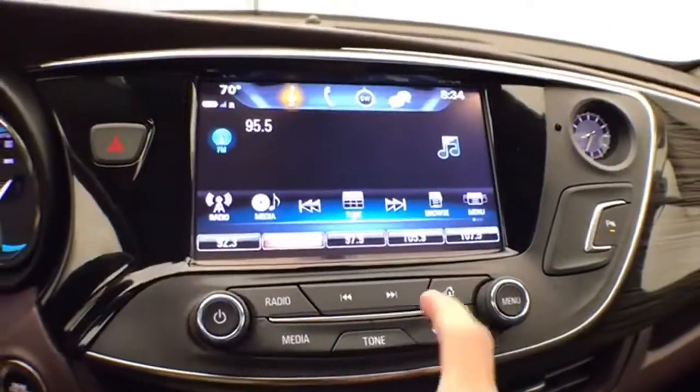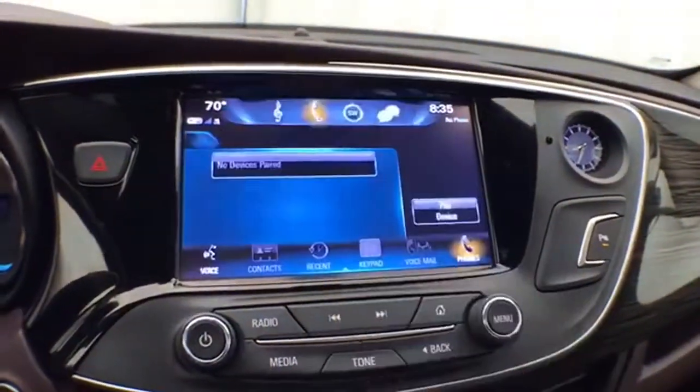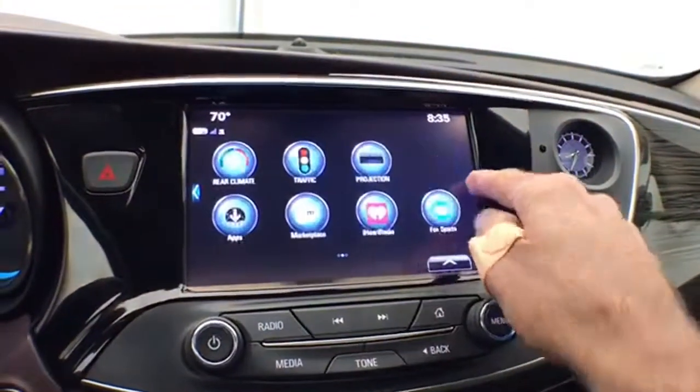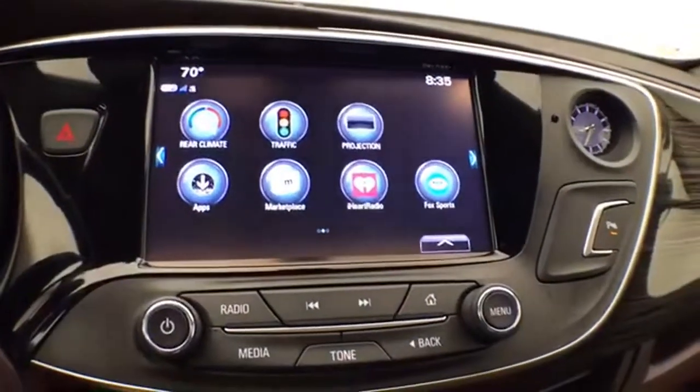For radio, it's also satellite radio capable. Navigation. Bluetooth connectivity for hands-free phone use or to connect other Bluetooth-enabled devices. Great for wireless music streaming. Separate rear climate control. And that is, of course, where the backup camera display is.